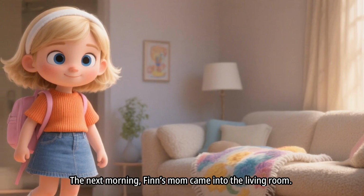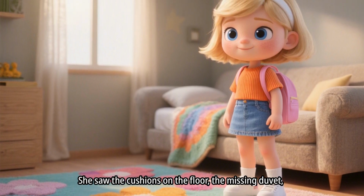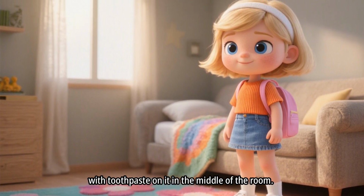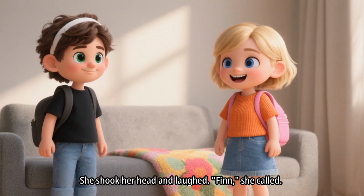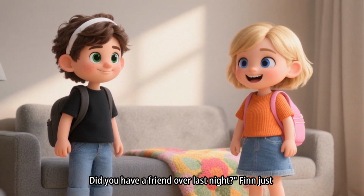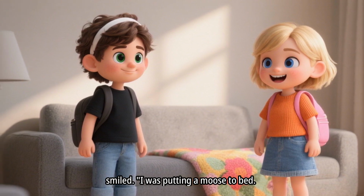The next morning, Finn's mom came into the living room. She saw the cushions on the floor, the missing duvet, the hallway rug crumpled on the couch, and a broom with toothpaste on it in the middle of the room. She shook her head and laughed. "Finn," she called, "did you have a friend over last night?" Finn just smiled. "I was putting a moose to bed."